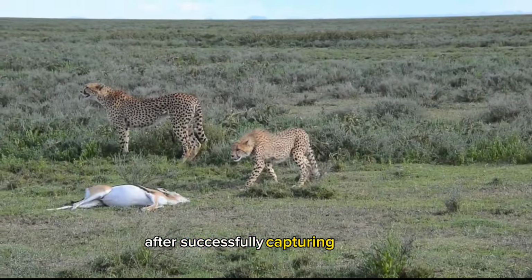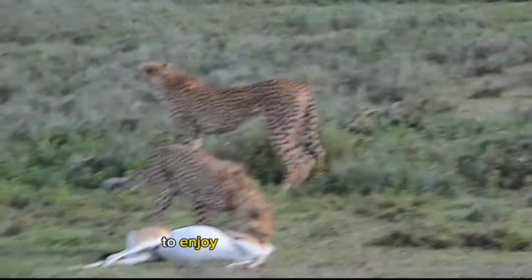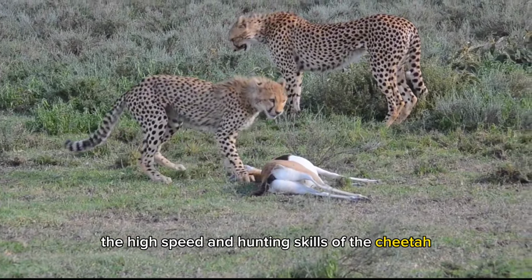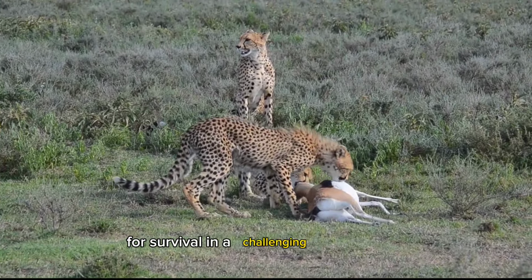After successfully capturing its prey, cheetahs typically take it to a secure location to enjoy the fruits of their hunt. The high speed and hunting skills of the cheetah are an extraordinary example of natural adaptation for survival in a challenging environment.